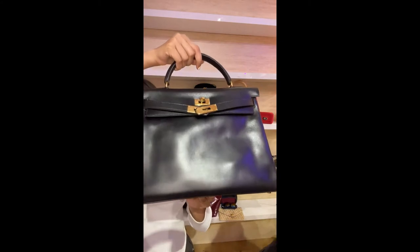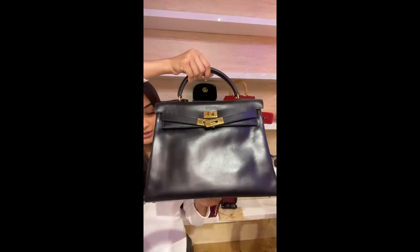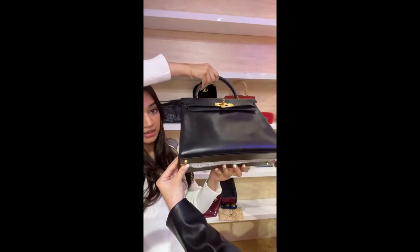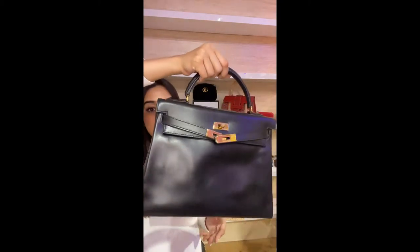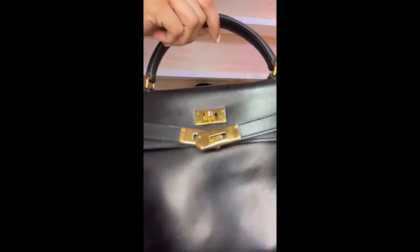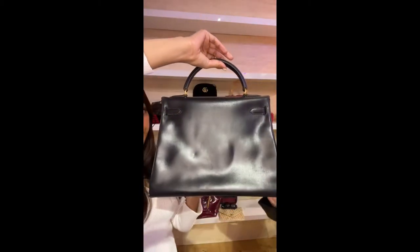So it's the Kelly in Box Calf leather. I absolutely love this piece. It's in gold hardware. It is a vintage piece, which is what I absolutely love. We check the size on this. So this one is a 32, which is a great size. So guys, you can see there's actually no scratches to the leather, and no scratches to the hardware either. This is such a beautiful bag. Even the back, guys, it's in such a buttery condition.